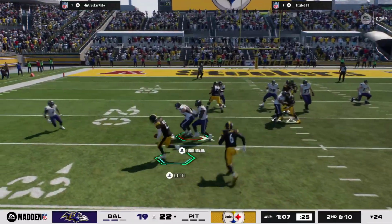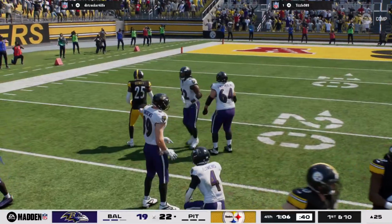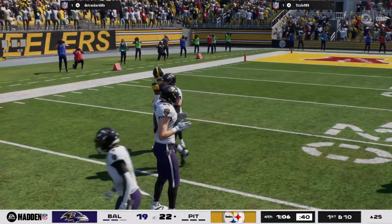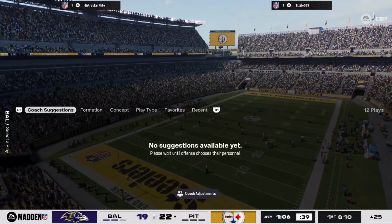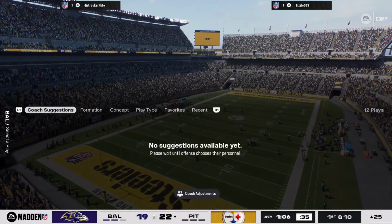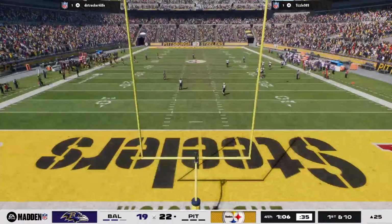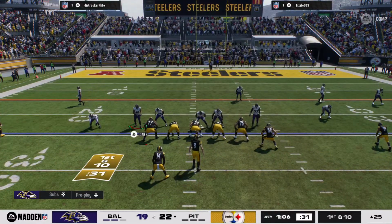It's intercepted. And the Steelers make the play that should win them this game. Jackson's pass intercepted. The Steelers take over 1st and 10 at the 25-yard line. All right, working from the gun to start. 1st and 10.